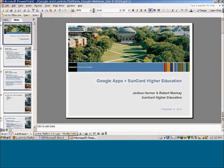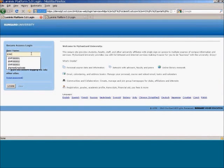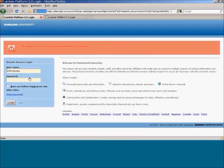Okay, so I will exit out here and I'll just jump in. Looks like the desktop continues to be shared. So what we wanted to do is just simply jump into the product so that you can take a look at the product.